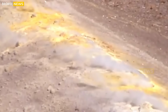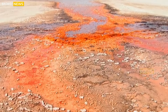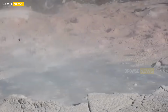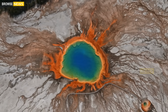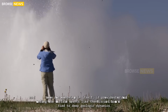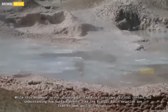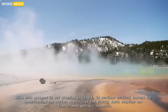This cap is not new, but it is changing. Seismic reflection studies and underground imaging indicate that magma is actively shifting beneath the cap, sometimes pooling or migrating toward the edges of the caldera system. While this movement is not alarming in itself, it provides critical context for understanding how surface events like the Biscuit Basin eruption are tied to deep geologic dynamics.